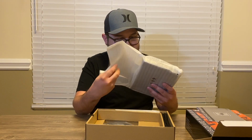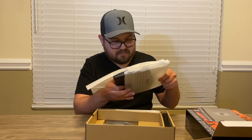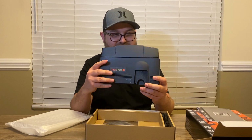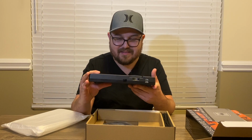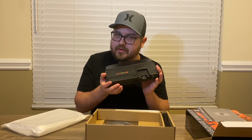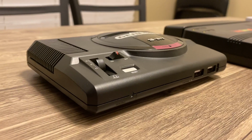Let's see what we got here. All right. Oh, that's cool. All right, now check that out. That is a cool looking mini system. Now I want to point out something. I know a lot of people are thinking like, how is this mini? Because this is pretty substantial compared to the other ones. Super Nintendo is very tiny, and so is the Sega Genesis. This seems a little bit bigger compared to them.